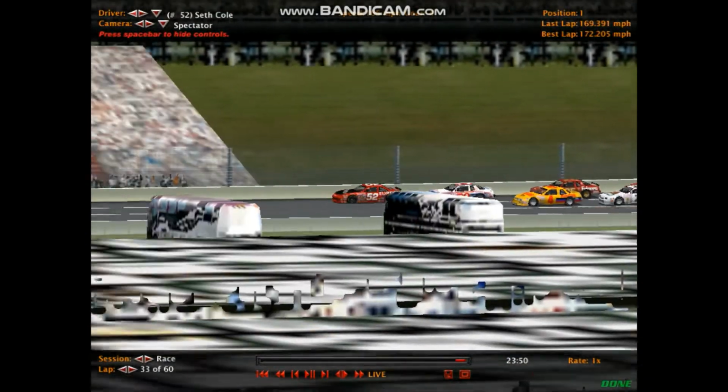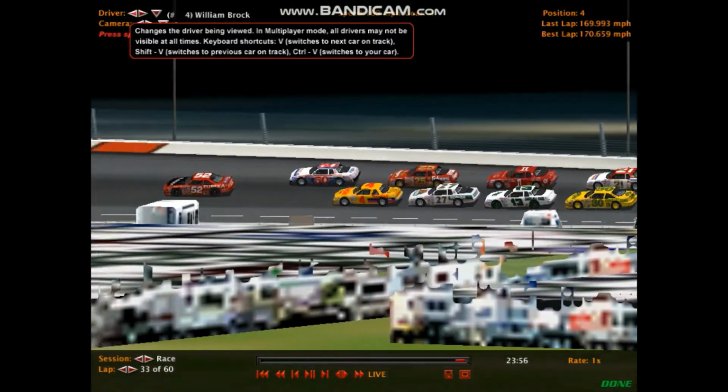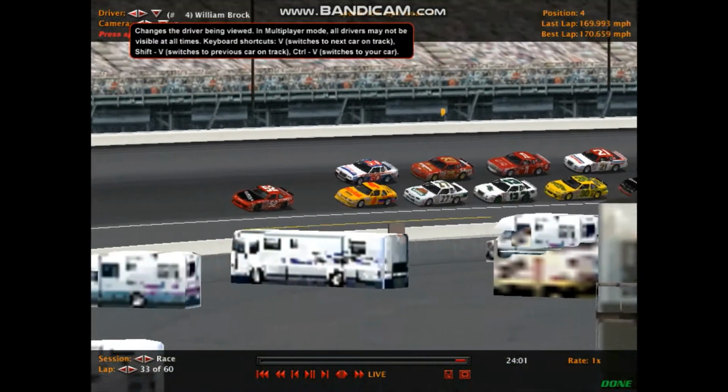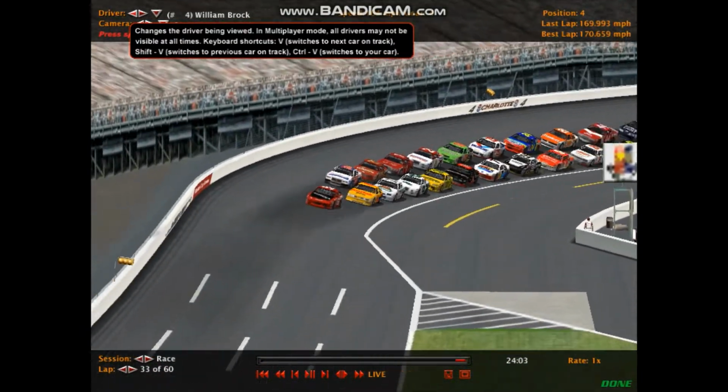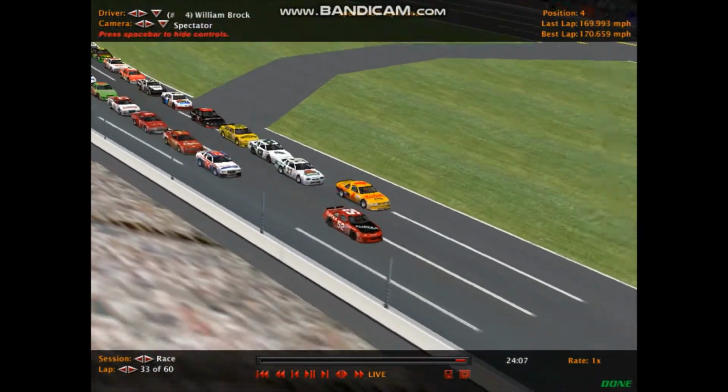Unique view right there. Seth Cole leading him down. Gene Sanford in second position. Here comes number 4, William Brock. He's got the draft off 27 of R.J. Bishop in the 13 car of Austin Colano. 30 of Jay Jefferson. That bright yellow number 30 to the low side. That's another Pontiac. And Kyle Langland in that black and orange number 14.